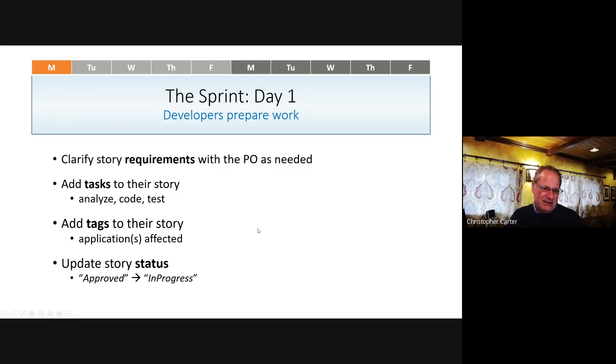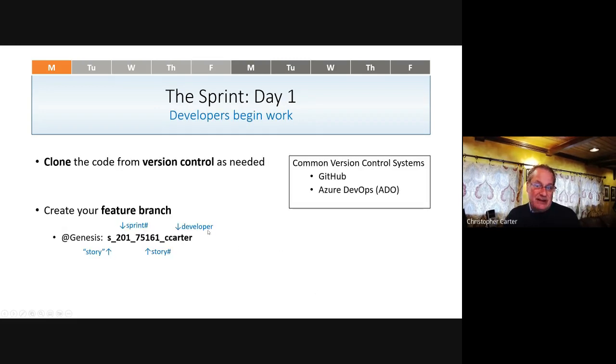Typical tasks that we have in our stories are first analyze the problem, then code it, and then test it. You also may add tags to the story, and this has been really helpful for us too. We tag it with the applications that are affected. So if I have a story that affects the customer service and the user interface applications, I put those tags on, and when we go to deploy code at the end of the sprint, we know that for that story, we need to be deploying those 2 applications to the production servers. And then finally, you'll update your story status. It was marked as approved in grooming, and you're going to go ahead and change it to in progress. So you're going to begin your work.